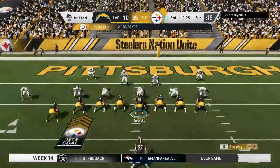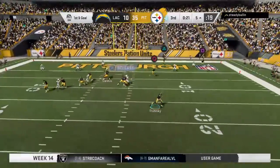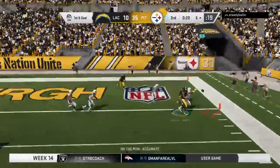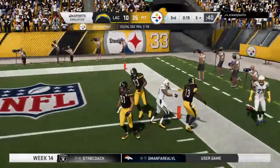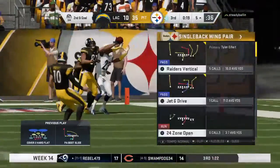Watch 10, watch 10. Trubisky now off the bootleg. He'll buy some time right, to the goal line, but it's incomplete. Get your backs to the goal line. I can hear my high school coach right now.